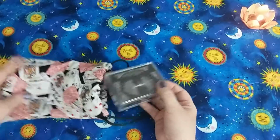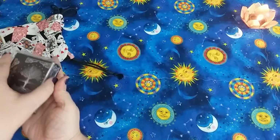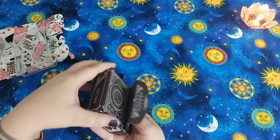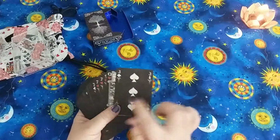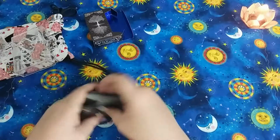And my most exciting numerological deck is this one. This is the Arcana Tarot playing cards. It didn't come with this plastic box, that was mine. This is the Arcana Black version, and this came back into print. I had seen Kelly Fitzgerald talk about these before. They are classic playing card style cards. I think the whole deck is upside down, yeah.